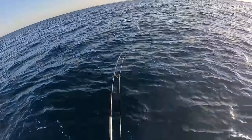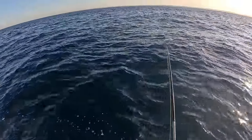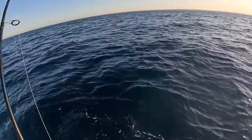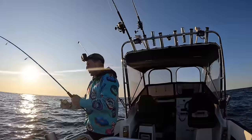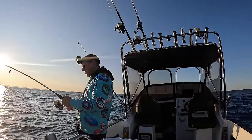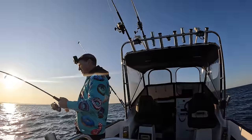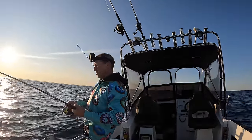Oh, this is the downside of fishing light gear. Light gear is great. I reckon you get more hookups with the lighter gear. I think I've proved that enough times. The lighter leaders and the lighter line just seems to get more hookups, but then you get caught in this situation when you've got a solid fish on and you just can't turn it. Oh my lord.